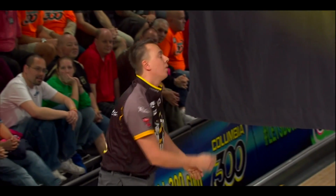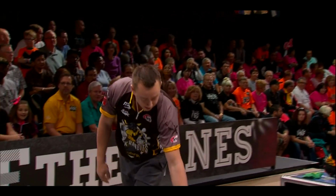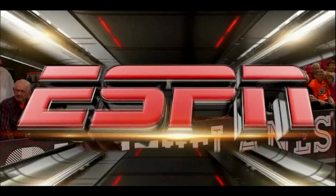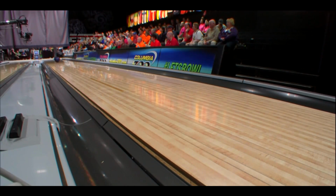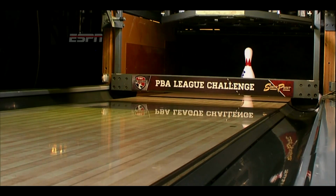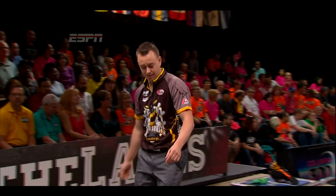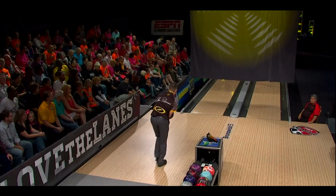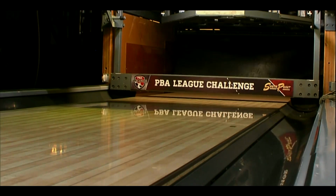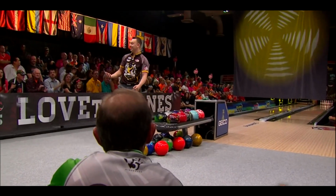Everybody going high on the left lane. Norm Duke's looking good right now at 49, Mike J. The only player left that can snap him off, PDW. As everybody's struggling on this left lane going high. Spare for Palermo, a max score of 40, and just Weber remaining.